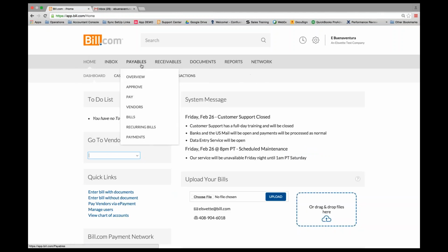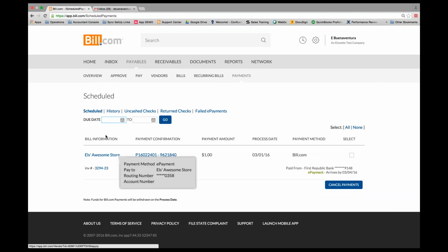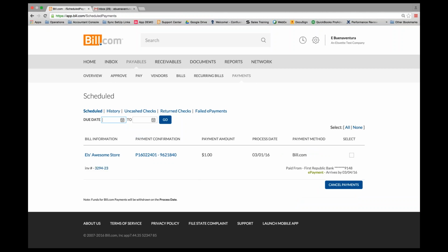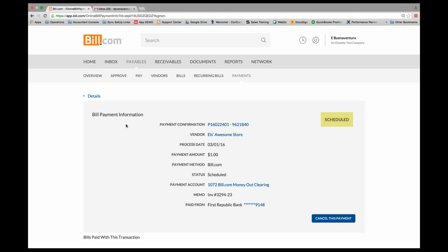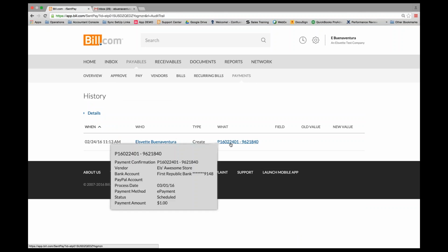Now what I can do, if I want to research my payments, is go under Payables and click on Payments. And it'll show you all of the scheduled payments. You can also audit this. So if you click on the payment confirmation, you can cancel the payment if it's still scheduled. Or you can go to Details and click on Audit Trail, and it'll show you the audits.